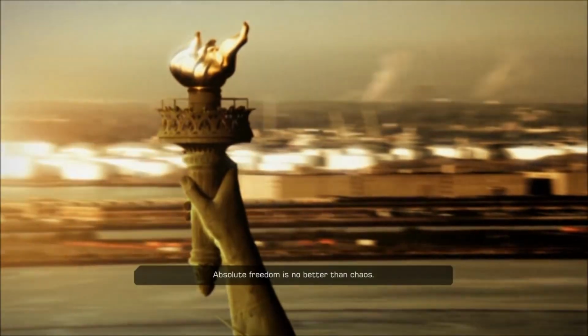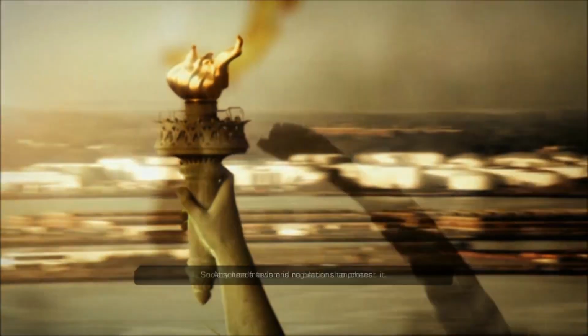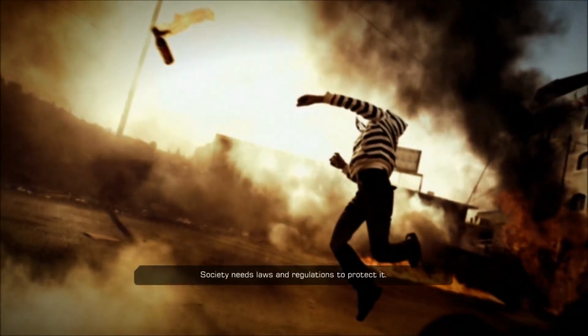Absolute freedom is no better than chaos. Society needs laws and regulations to protect it.